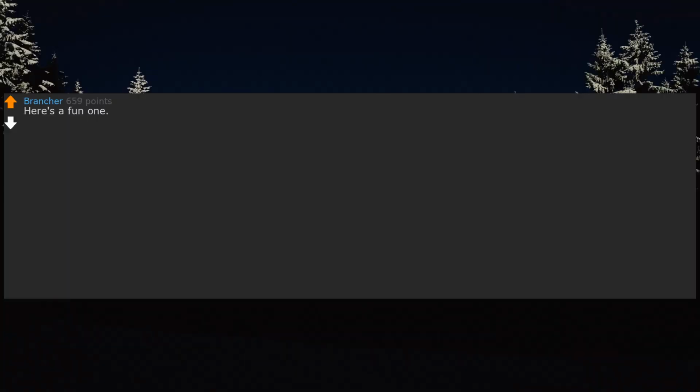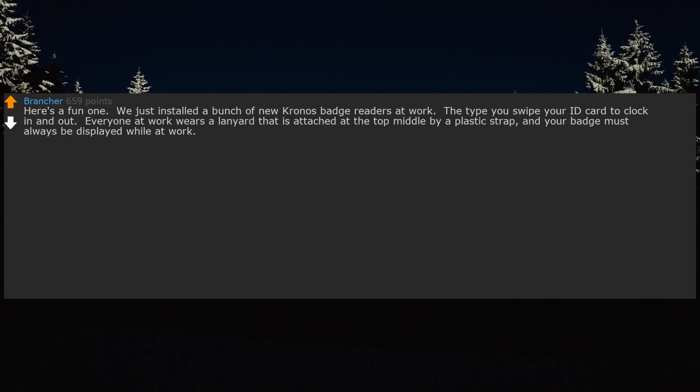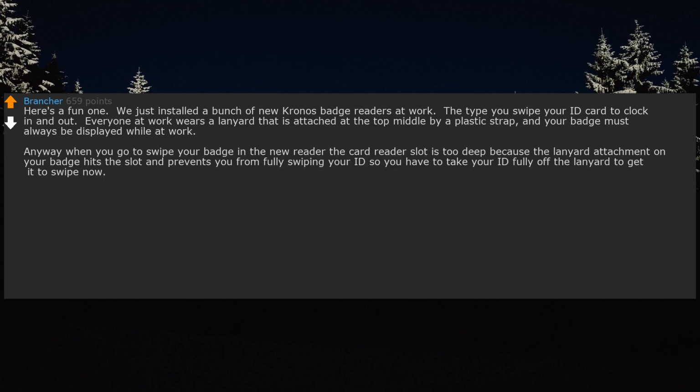Here's a fun one. We just installed a bunch of new Kronos badge readers at work, the type you swipe your ID card to clock in and out. Everyone at work wears a lanyard that is attached at the top middle by a plastic strap, and your badge must always be displayed while at work. Anyway, when you go to swipe your badge on the new reader, the card reader slot is too deep because the lanyard attachment on your badge hits the slot and prevents you from fully swiping your ID. So you have to take your ID fully off the lanyard to get it to swipe now.